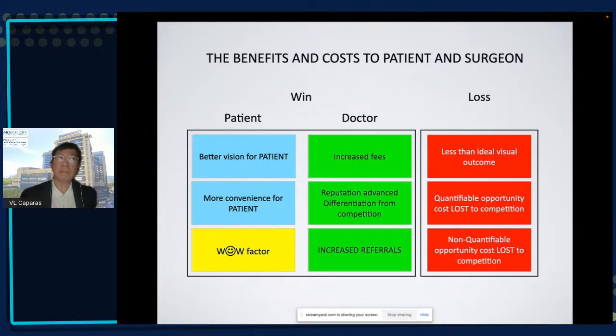For the doctor, it's measurable. You can charge higher because it's an extra skill. But again, you cannot measure how much of your reputation is being advanced. And you cannot measure how much you are differentiating yourself from the doctor next door who doesn't do toric or premium IOLs. Because eventually, word will get out that you're the one who does these maybe more difficult cases, or you have better results, quote unquote, which leads to increased referrals.